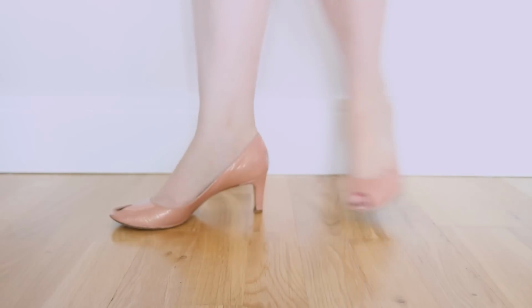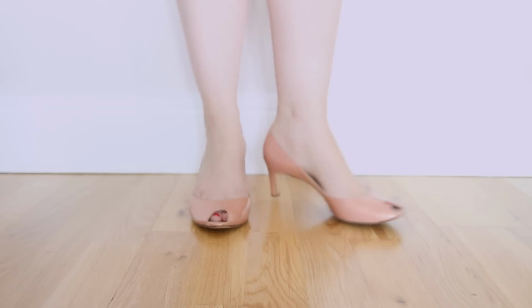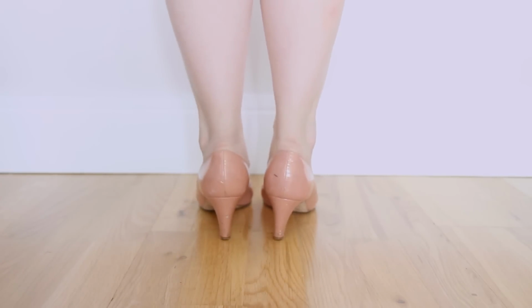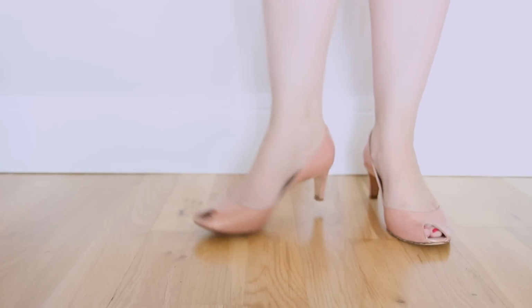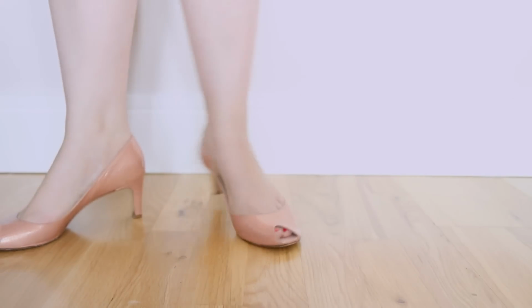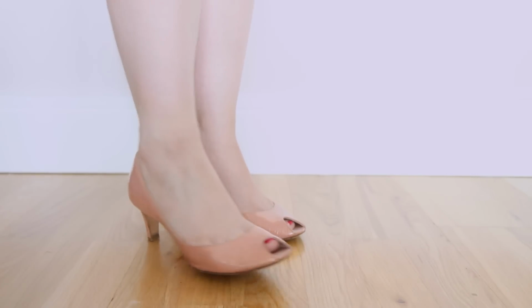Now onto Peep-Toes, and the first pair is from Marc Jacobs. I've had these for probably about 10 years as well, a really long time. I've had so much use out of them, and even though not everyone's a fan of kitten heels, I find them very practical and just easy to wear, so for that I love them.